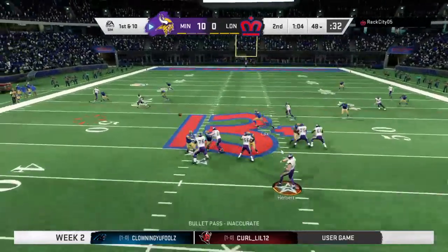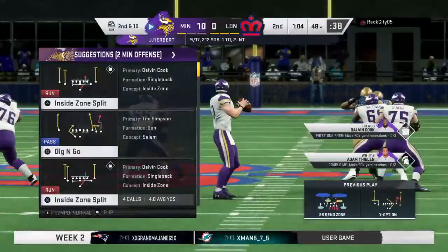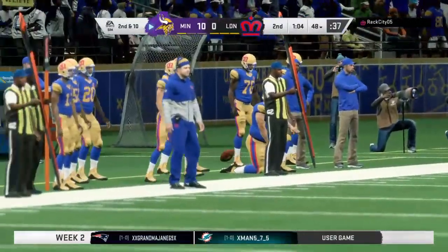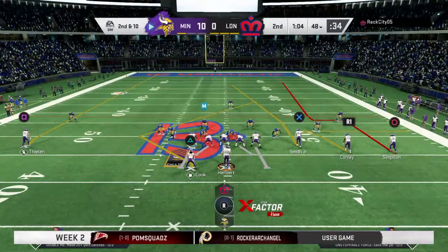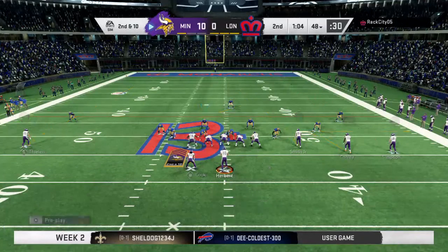From the gun, Herbert. And this is incomplete. Chris Conley, the intended receiver. But it'll be 2nd down. And that's one he's got to be happy to have back. There wasn't a hole open in the zone. You'd have to think on early downs like that 1st down there, need to be a little bit more careful. Yeah, fortunately for him, got a couple more downs to play with.